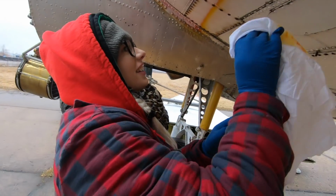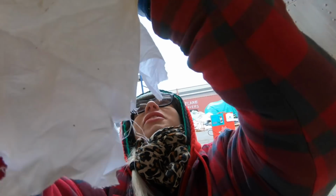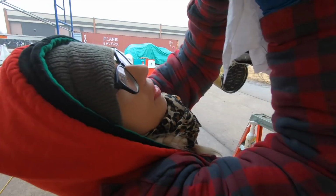My God. I'm still taking graffiti off. I won't stop until it's off.